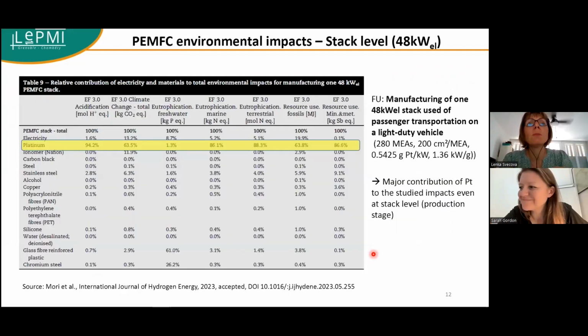And then I wanted to compare our data with some other literature data. And the question was whether the platinum impacts are still visible even at the PEMFC stack level. And the answer is yes. The results come from a very recent article. You have the reference here. So platinum, even at the stack level, still scores high, except for the eutrophication potential. So there's still a major contribution of platinum to the studied impacts, even at the stack level, for the production stage.